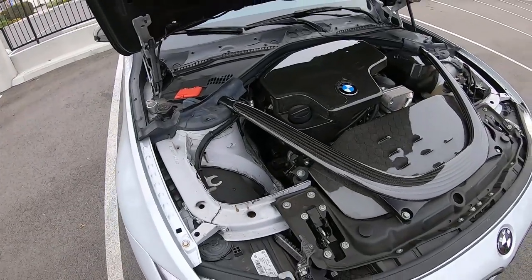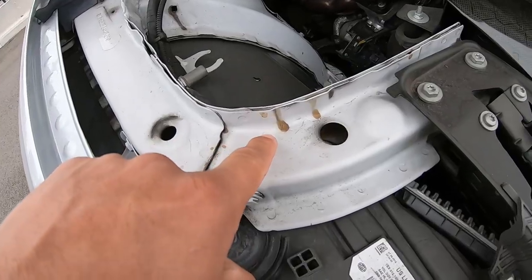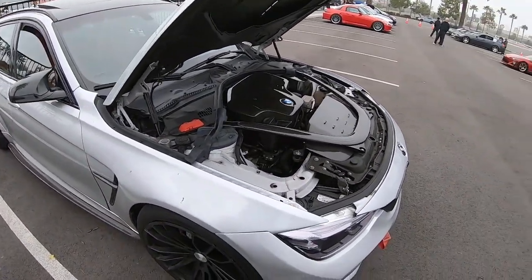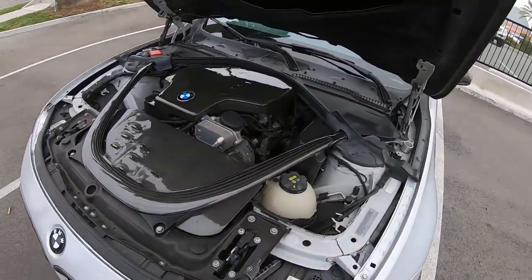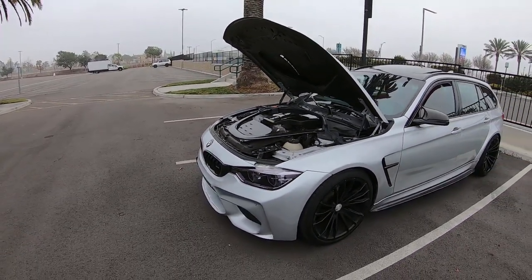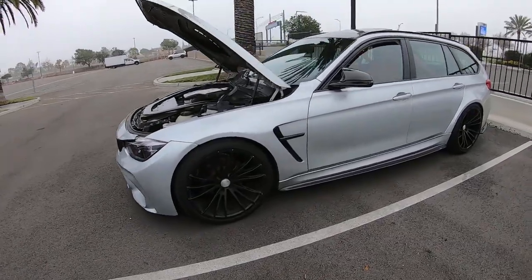Alright, so some of you BMW guys, what is this right here? When I went to test drive the 3 Series a while back, they had little leaks like that. I don't know what it is, but this one sounded so nice when the lady was driving it. It sounded so nice.